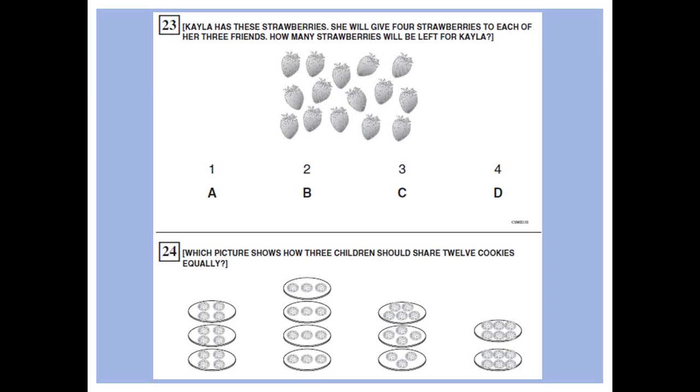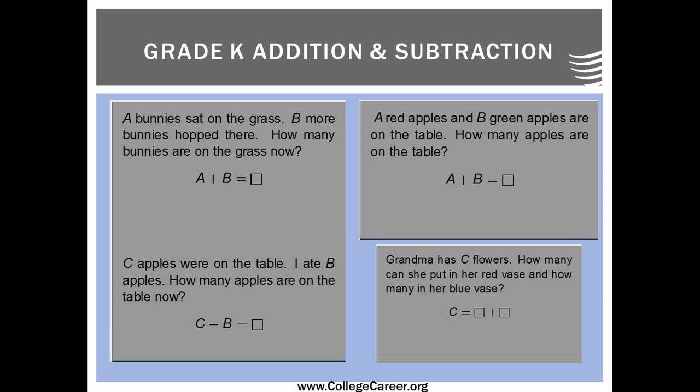First difference, there are words. Students should be able to read. Not only that, and by the way, where there are letters here, there would actually be numbers. We're not asking our students in kindergarten to do algebra yet, but I should be able to read. I should be able to solve for the product of addition or subtraction.